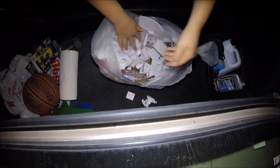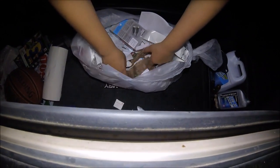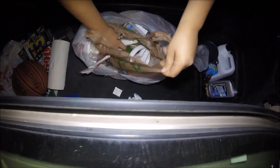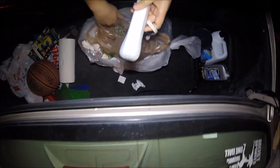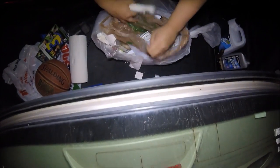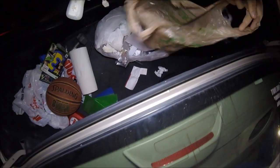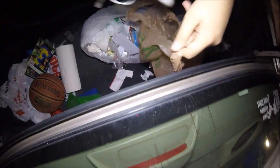Whoa, do we have a wire? Nope, empty box. Uh-oh, I think I see some Wii stuff. There we go. Look at that. A perfectly good Wii controller and the Wii skin. Is that another controller? No, it's a nunchuck. A Wii controller and a nunchuck and a Wii steering wheel. They always package the Wii accessories together and then throw them out.